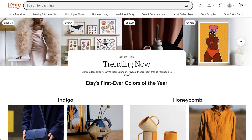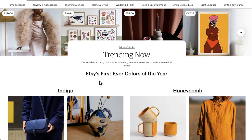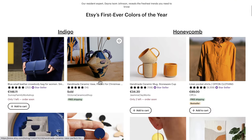So let's take a look at what that might look like. On Etsy, we can simply type in etsy.com/trends, and right now we can see Etsy's first ever colors of the year, indigo and honeycomb. So we see trending colors. We can also see products that might be popular as well.